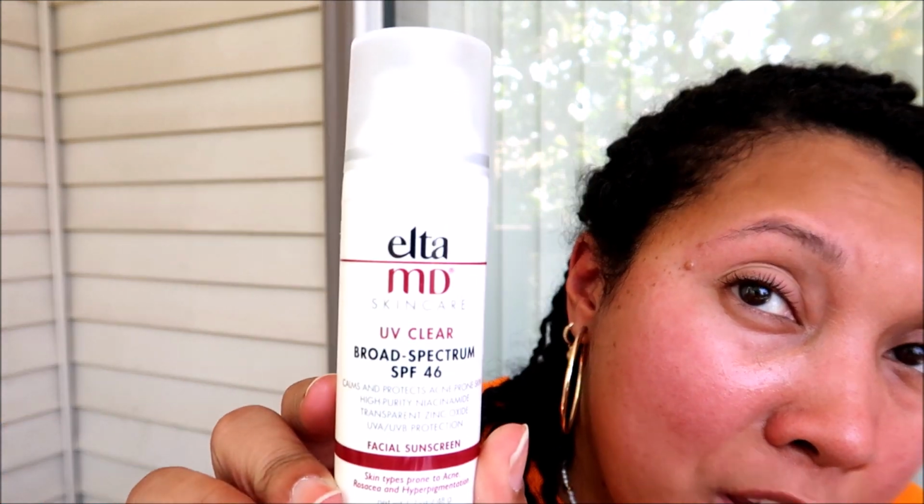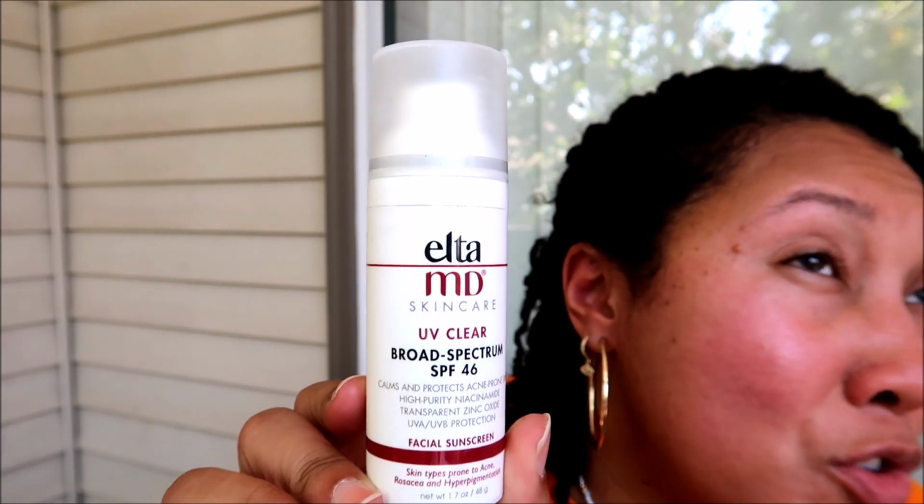My last two sun care items are some of my favorite products. This is the Elta MD Skincare UV Clear Broad Spectrum SPF 46. I've been using this as my go-to moisturizer slash sunscreen for the past maybe two and a half years, and this is a big fan favorite amongst a lot of people. I find that this doesn't leave a white cast on my skin. It sinks in pretty well.